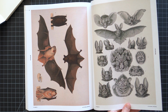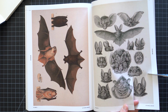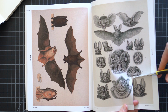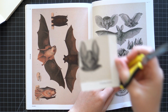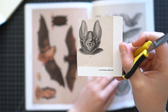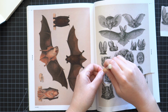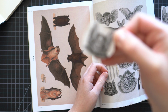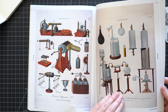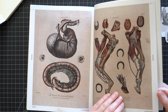But I did happen to find these bat faces, which as soon as I saw them, I thought they were perfect. They're both oddly cute and furry, but also terrifying and very spooky. And I knew we could put these on some sort of body, whether it be a person or an animal, and create a little bat creature. And I just knew immediately when I saw these that I wanted to use them. So I pulled out 2 of those because I thought maybe we would make 2 little bat friends. I flipped through the rest of this book, but there wasn't anything immediately that was jumping out at me that I knew I had to use.